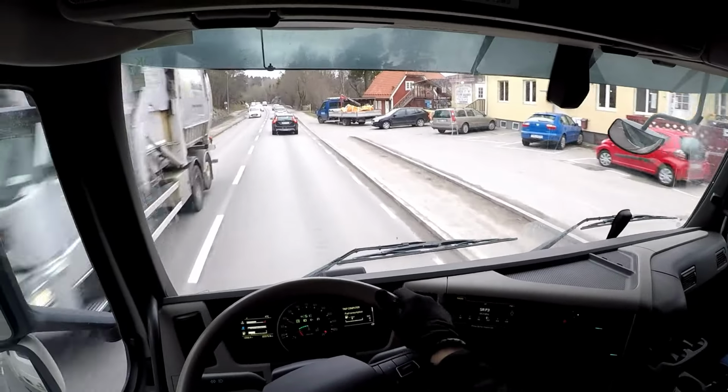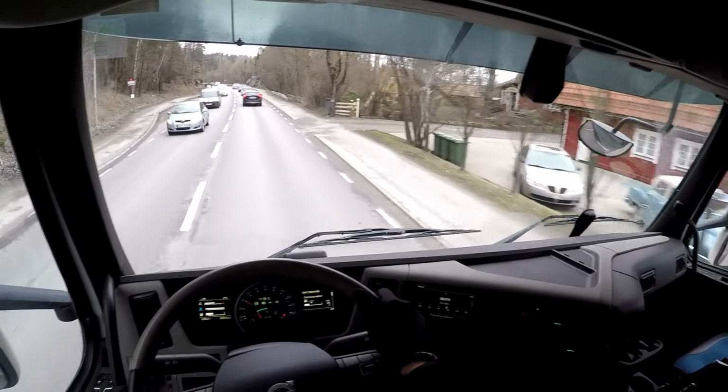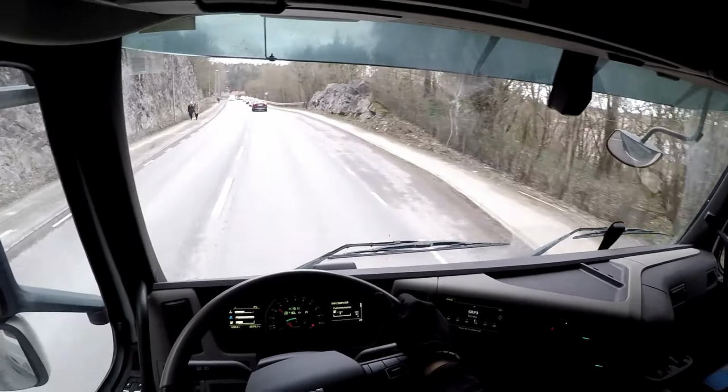We got this great view. So I recommend stopping by here maybe once in the spring when it's green and beautiful. So you got a little lake there as well.